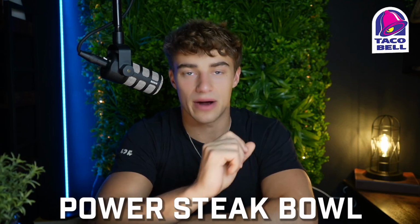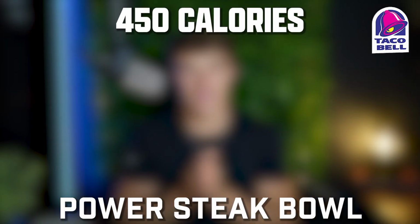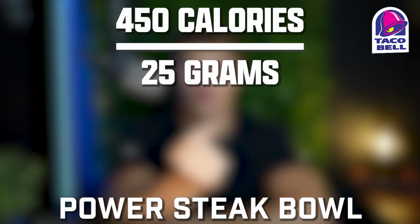gym. And so, without any further ado, let's start off with the 5th restaurant on our list, being Taco Bell. The top 3 choices that you can choose at Taco Bell. First, starting with the Power Steak. The Power Steak has about 450 calories, and in that, 25 grams of it is protein.